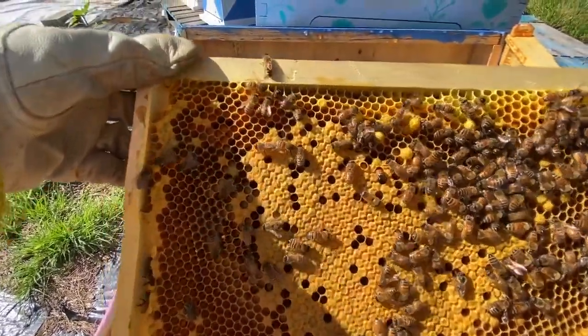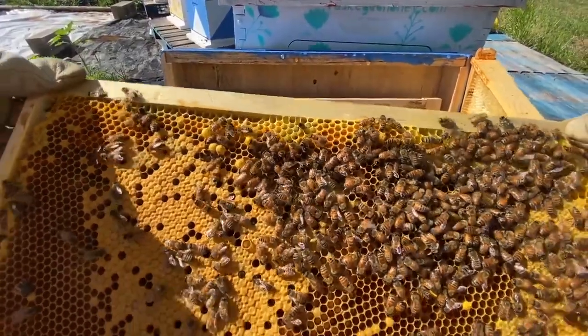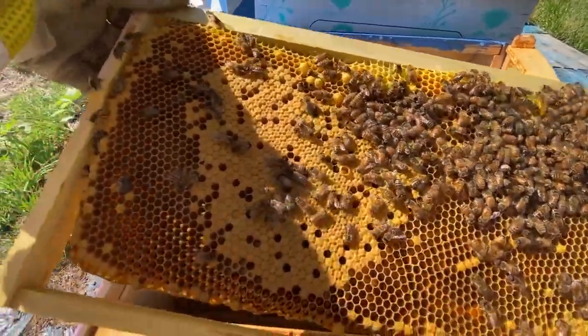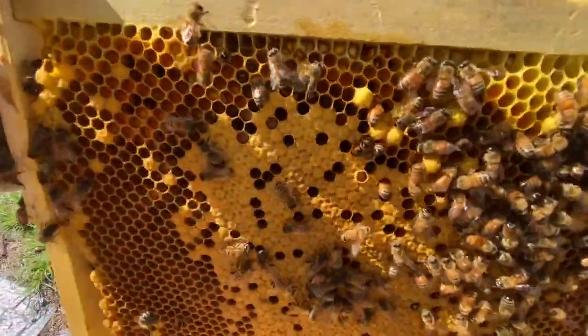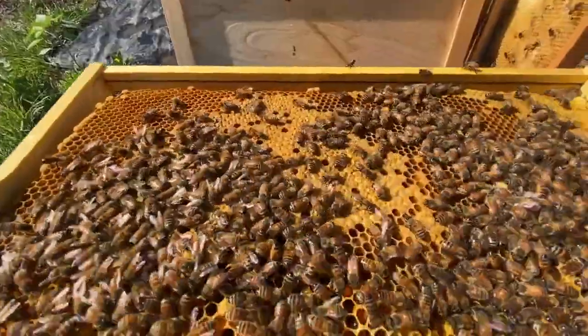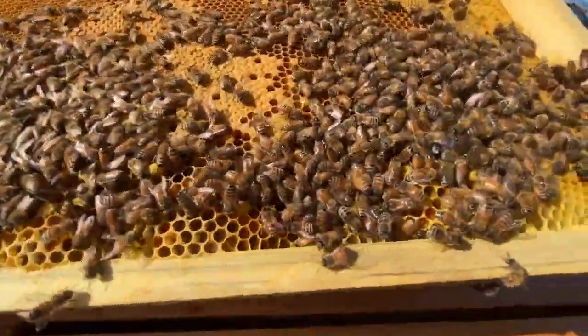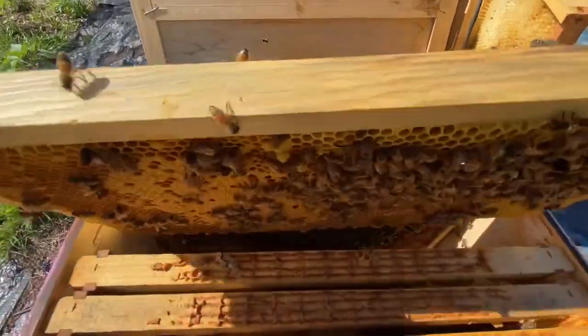Now, on this bee frame, the dark yellow spots you see, that is what you call capped brood, which means there's a little baby bee inside, kind of like an egg, waiting to hatch. And in some of the frames, you'll see a clear liquid substance, and that is actually honey.